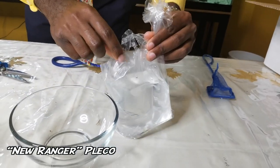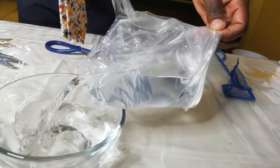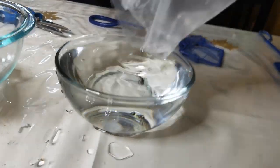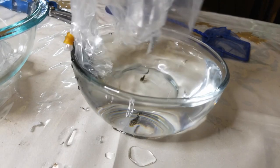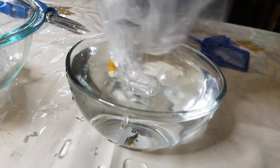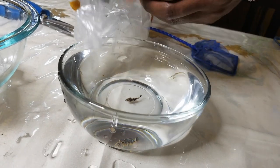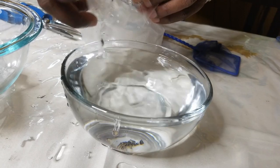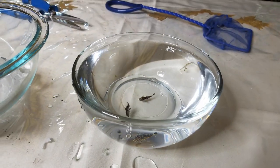There's more than one bag? Nope, I'm just seeing things. Oh my god, one stuck in the bag. Come on, come on, come on. Good thing plecos are very hardy. This is microscopic. Someone alive? Come on. Yeah, yeah. Whoa.